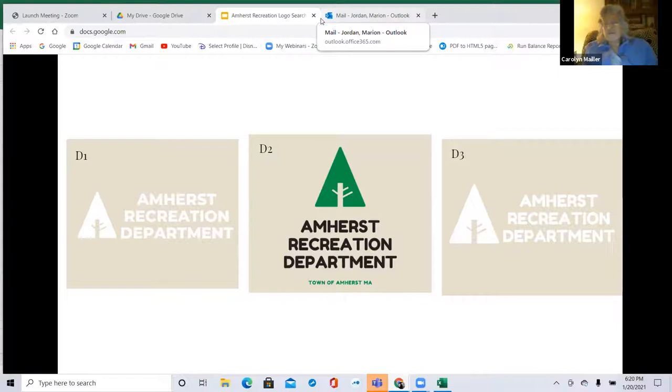And my other thought is that "Town of Amherst, Mass" on the D2 is the one thing that makes me like it most, because I feel like we don't include it in a lot of these logos, but I think it's important to put it in. And partly, even "Town of Amherst" could be New Hampshire, New York, several places. And I feel like it's important to have "Town of Amherst, Mass" or something that locates us better.